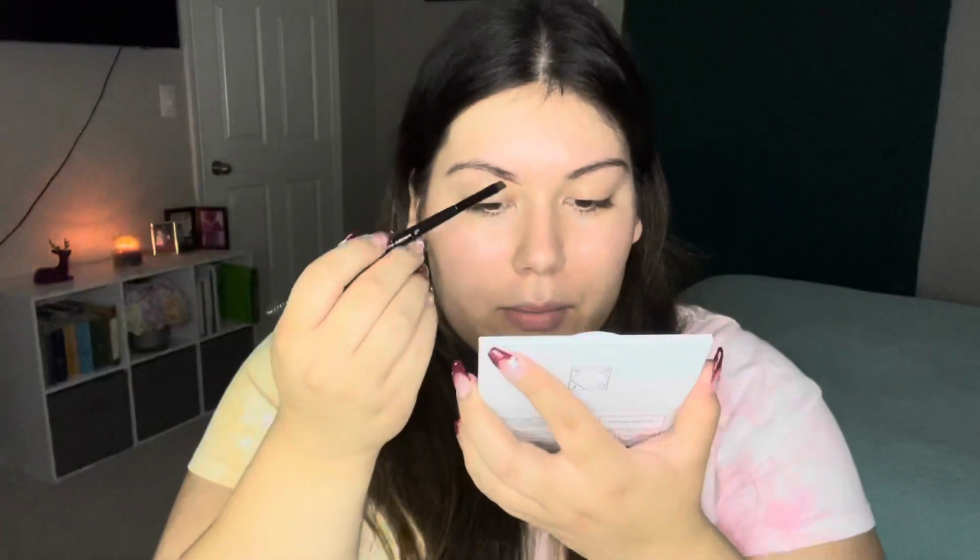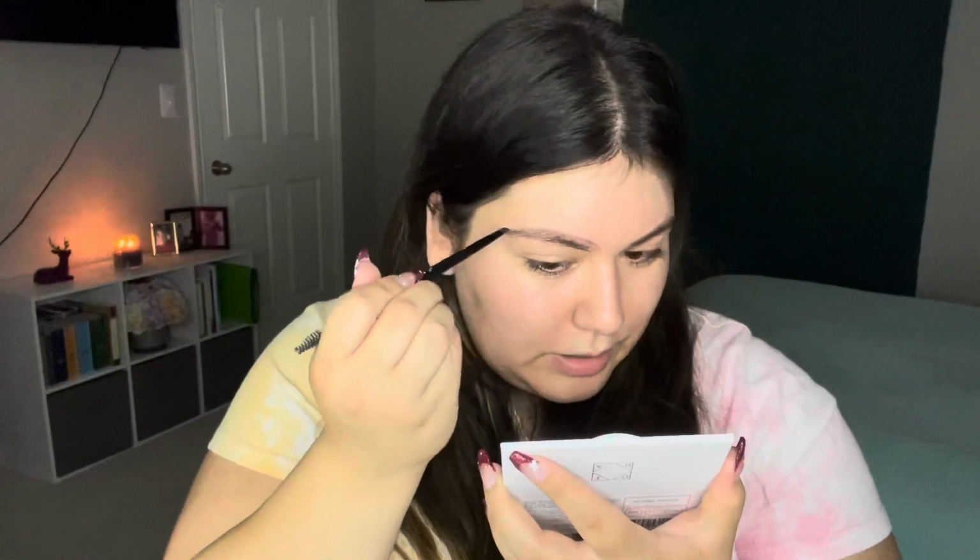Let's see, it has a mirror, but I'll keep that covered. Has all these shades. So I'm gonna go ahead and work on my brows. They're actually going to be intense today. I haven't actually filled in my brows in a really long time. I usually just put gel on top. So let's see how this goes.